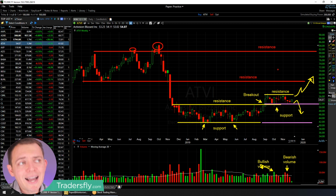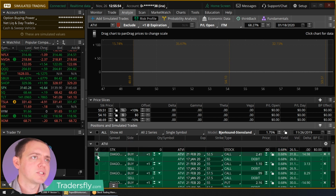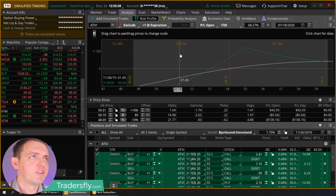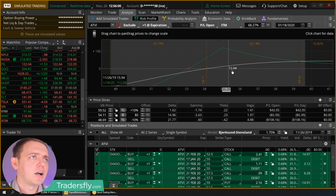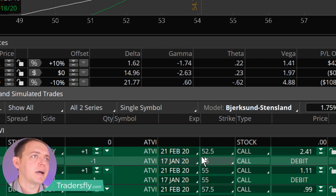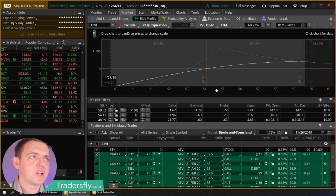So I'll share with you, besides just the swing charts and the technical analysis here that you could go ahead and manage your money accordingly. Besides just that, let's take a look at a couple of ideas when it comes to options. So depending on what you're looking to do, here is a bullish diagonal for this trade. And in this situation, I am selling the January 17th 55 calls and buying the February 1st 52.5 for protection.